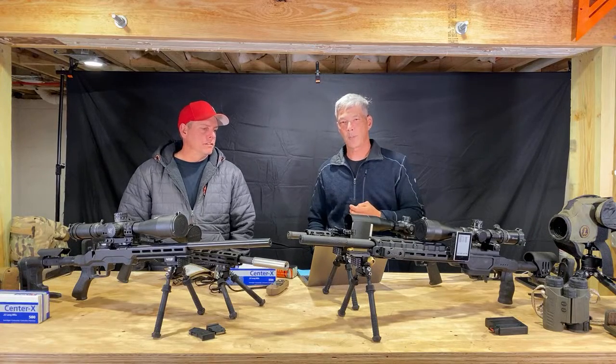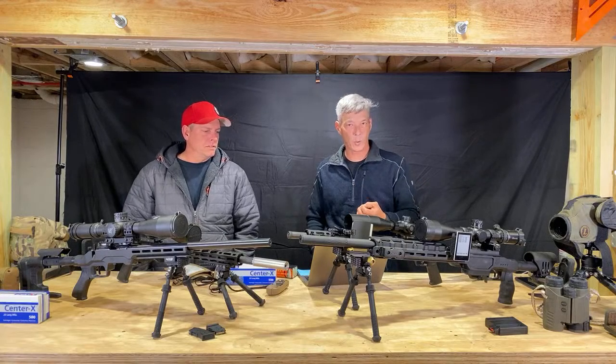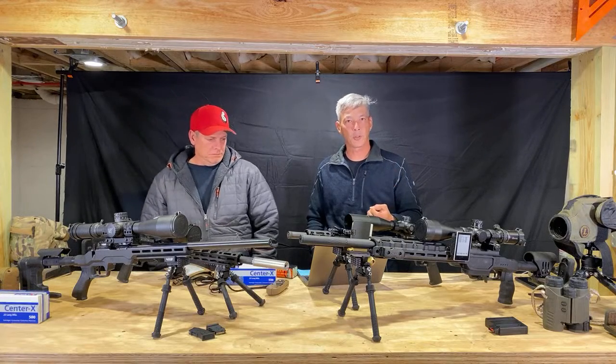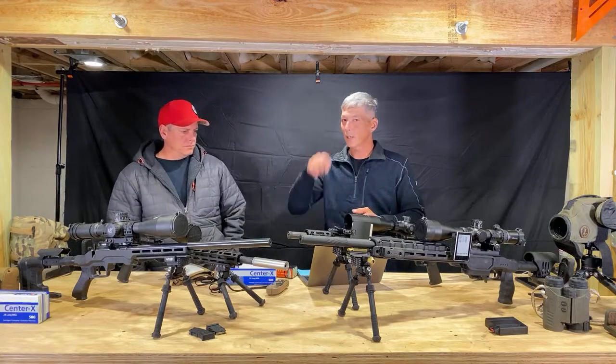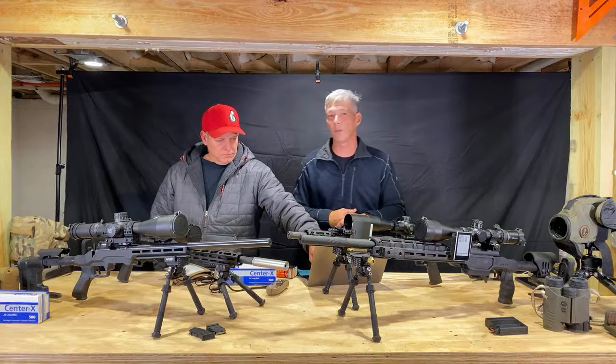So when you choose an optic, it doesn't matter what you choose. Make sure you get something that tracks well. Make sure it has external turrets. Not something you're going to need a coin to adjust because that will never work. It's not going to work well for you.